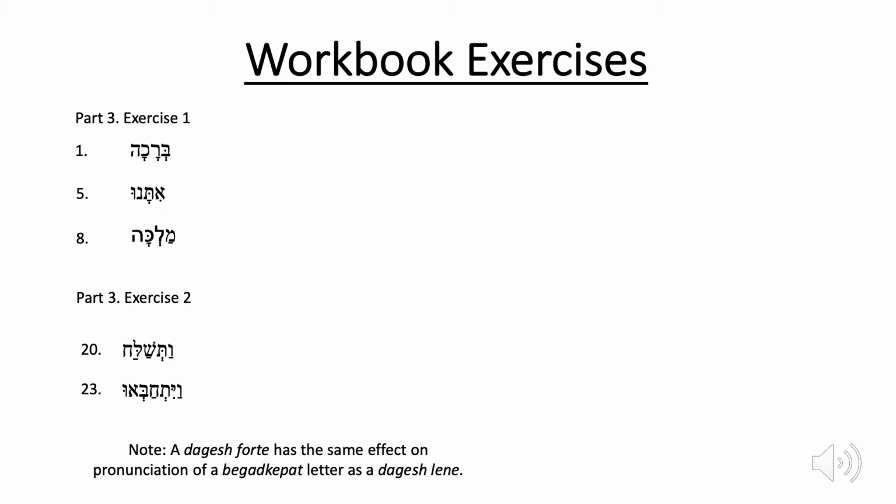The patach under the mem that precedes the lamed is a short vowel. Because it's a short vowel, this is a complete syllable. The lamed is closing the syllable. And since the lamed is closing the syllable, the silent schwa is indicating that that is the sound of the lamed. There is no vowel sound. It's just lamed. So this is mal, not mala, but mal. The lamed closes the syllable.